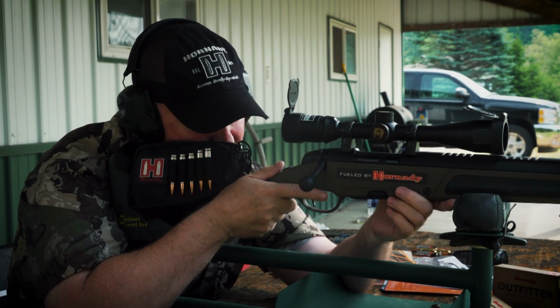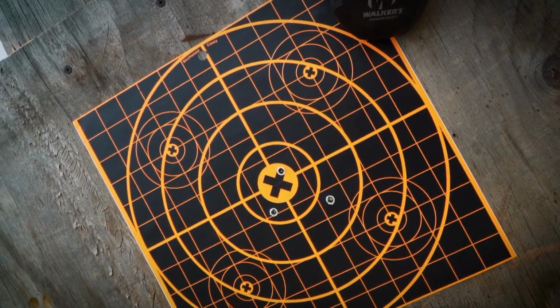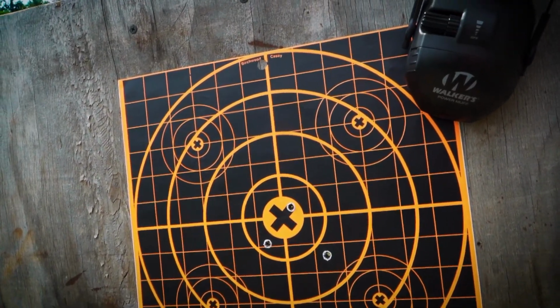So every time you're shooting, especially at the gun range, even when you're in a hunting situation and you can help it, protect your ears. They'll thank you later.